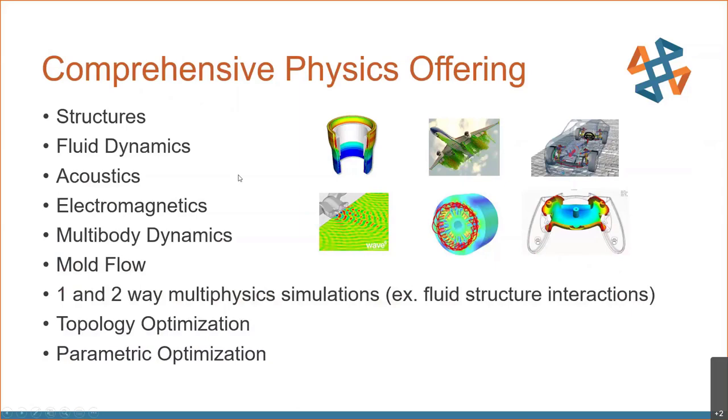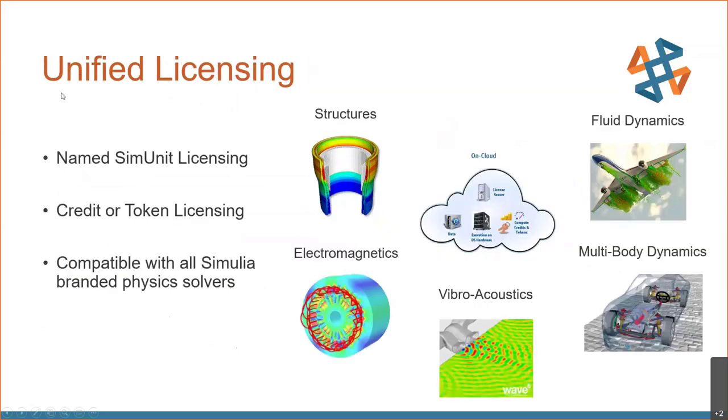And that is extremely exciting to know going into what has just been announced at the Simulia user meeting a few weeks ago, which is a unified licensing model. So we're very excited that this is rolling out. This is going to allow your token or licensing pool that is in the SIMUnit licensing domain to be used with all of the different solvers. So you're going to have a comprehensive simulation suite at your disposal using that SIMUnit licensing functionality.